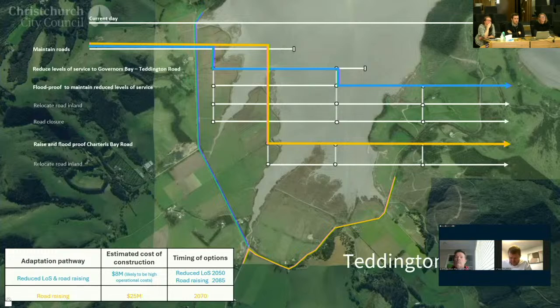The last thing to touch on this slide is the bottom left little table. You can see our estimate for raising of the Charteris Bay Road. The orange section is around $25 million to construct that 1 metre higher road section. It involves installation of culverts and other works as well. Whereas to manage the blue line at the reduced level of service, the cost is about 1/3 of that. So there's a saving to be achieved through acceptance of more frequent impacts.